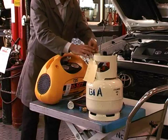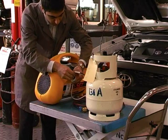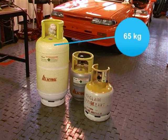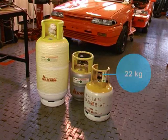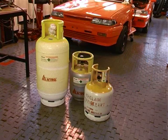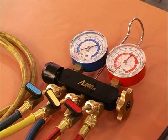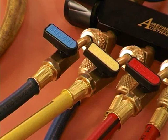To recover refrigerant, you will need a refrigerant recovery unit and other tools and equipment such as a recovery cylinder. Recovery cylinders come in various sizes, such as 65 kg, 22 kg, and occasionally 10 kg. You will also need scales for weighing cylinders, and you will need a gauge manifold to monitor pressure of refrigerant in the equipment and to isolate hoses and recovery unit.